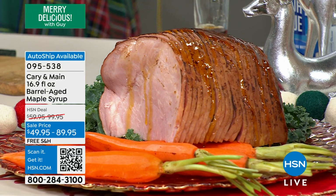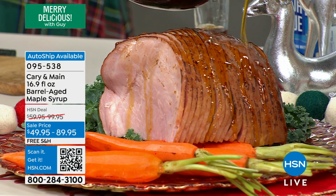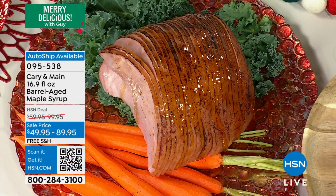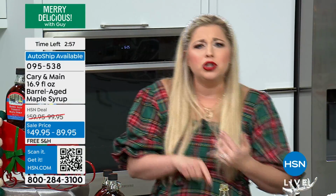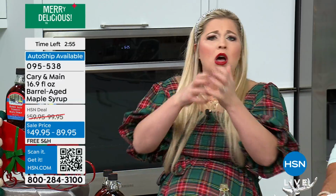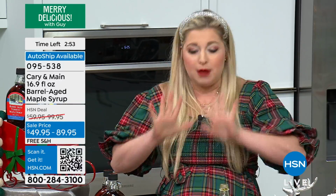He is drizzling the holiday ham. Y'all, let me tell you, if you are looking for something to pep up your ham for the holidays, your turkey, this is the way to go. Don't do the brown sugar and the honey and all that stuff. All you need is maple syrup.